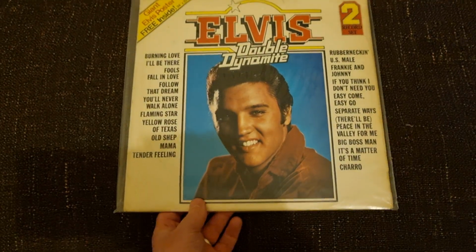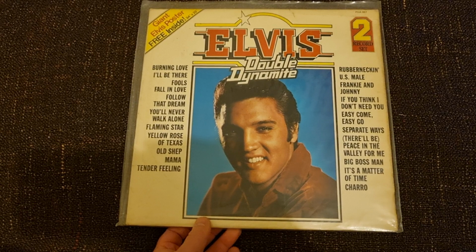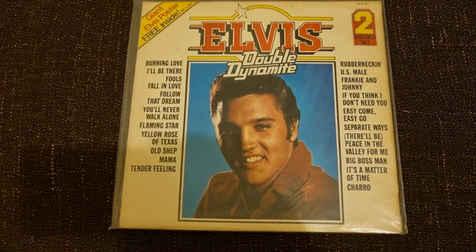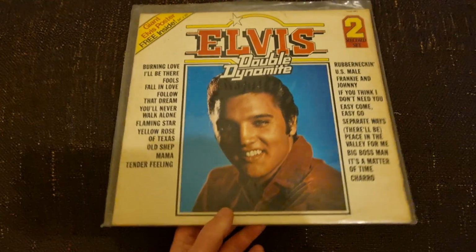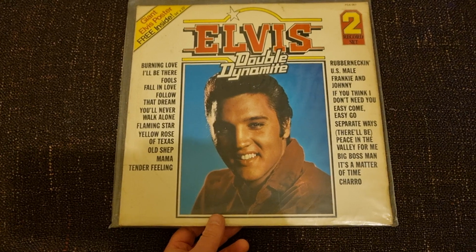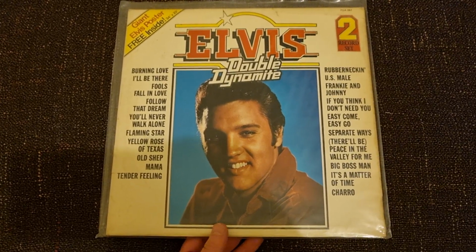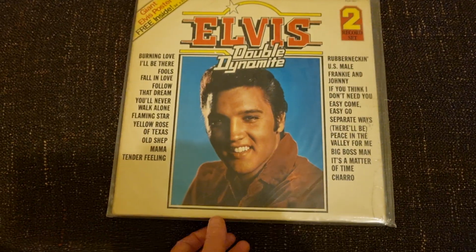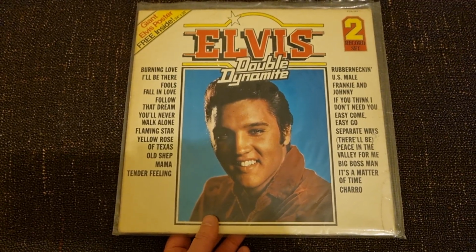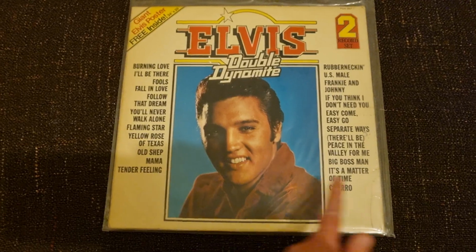Let's get at the next I have. It's a two LP set called Double Dynamite. Again, great image of Elvis there from the 1950s. This is a gatefold edition and it comes with a free poster inside. And on the back is exactly the same as the front with the track listing on either side.